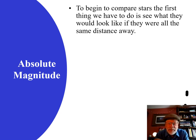Now that we have some idea of distances in space, astronomers can do some kind of neat tricks. What we have to do is we have to get all the stars to seem as if they're the same distance from us. Because as soon as we do that, now, if a star is brighter, it's because for some reason it's actually brighter, not that it's closer. Recognize that's really important. Apparent magnitude is just how bright they appear. You might have a fairly dim star real close to us that appears very bright, and it's meaningless.